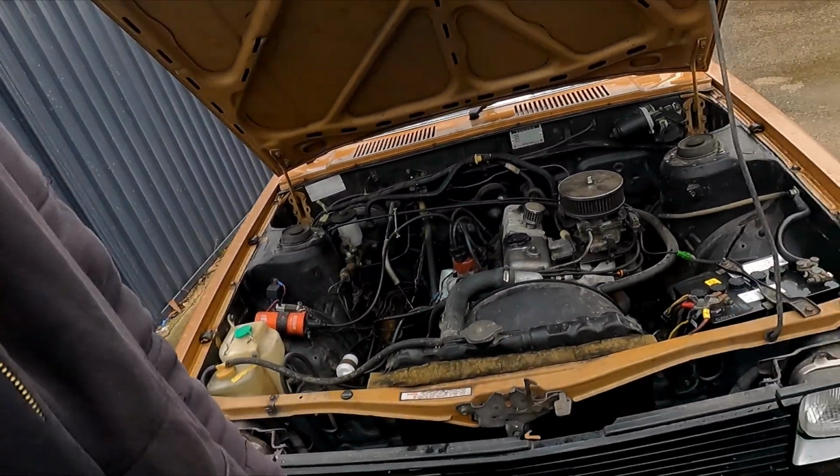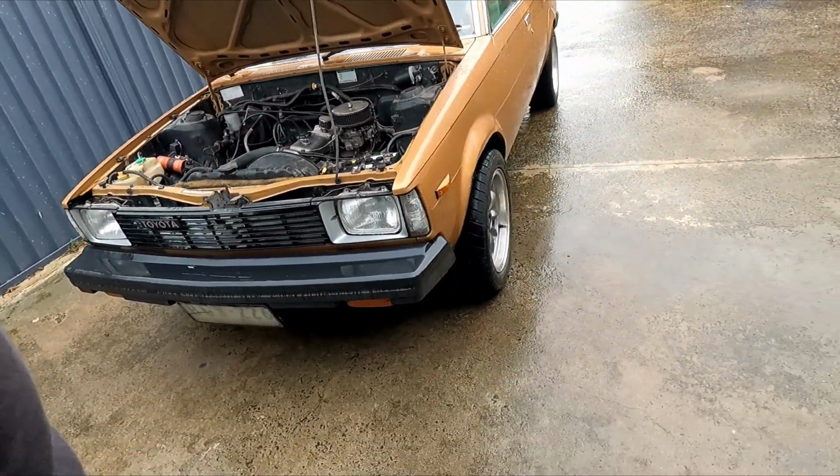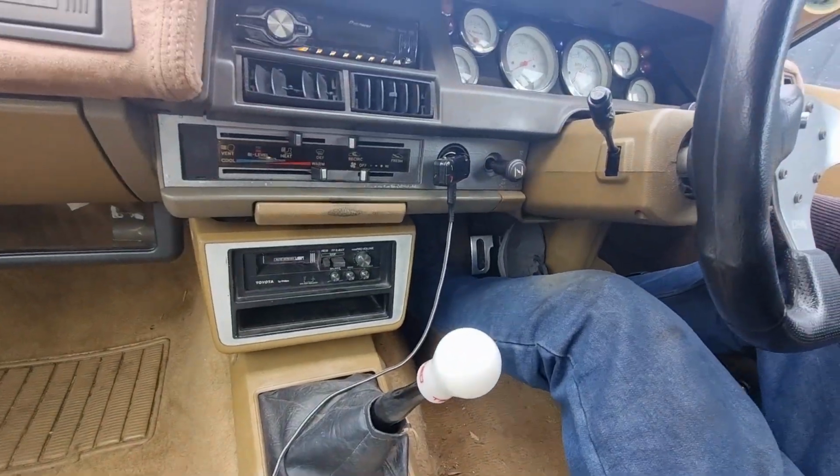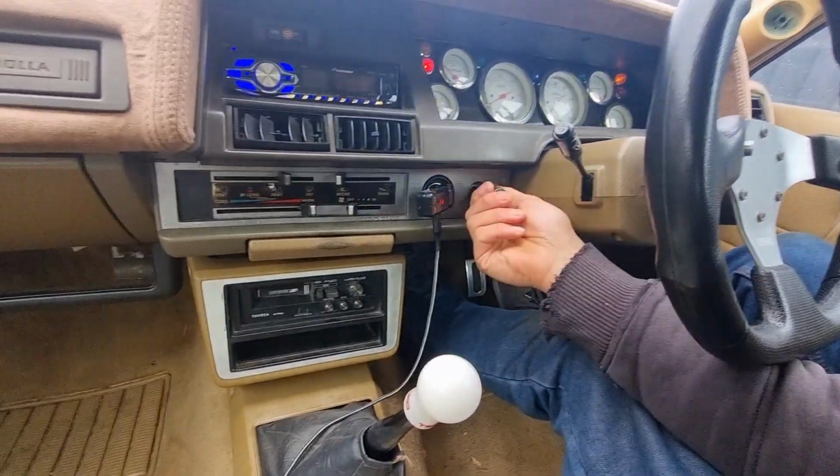So yeah, this is going to be the new daily. It's been so long since I've driven an old school car where you still got the choke when it's cold. Fire this beast up.